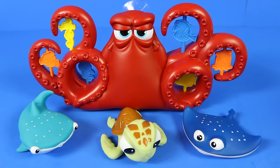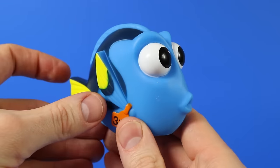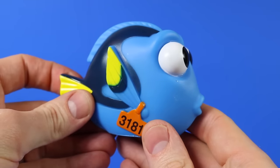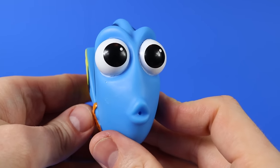Whilst we've been playing, a regal blue tang has been brought into quarantine. Can anyone guess who that might be? Exactly, it's Dory. We found her. Dory, what a pleasure to meet you. What was that? You've made an agreement with Hank that you'll give him this tag if he takes you to meet your family. Oh, well, let's not delay you any further.